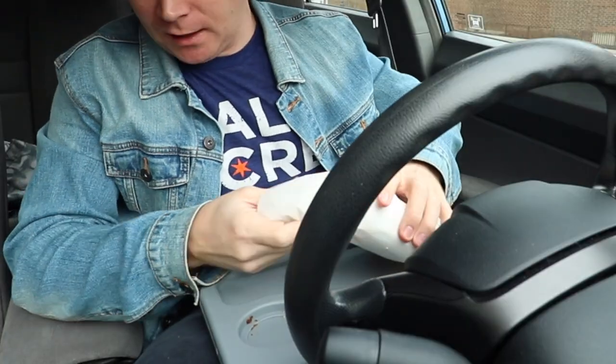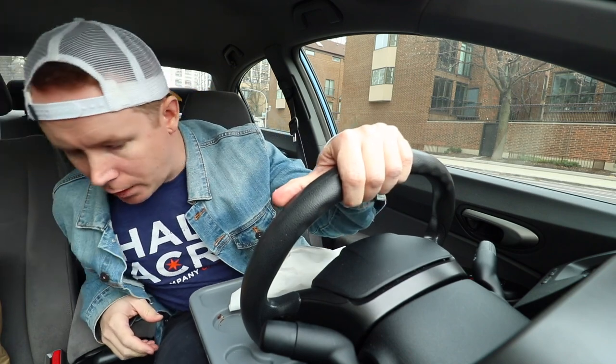Dining room table installed. This could use a good vacuuming. I already see a bunch of crumbs and stuff from other videos, and I'm excited. That's how you know I'm an adult. I get excited for vacuums. Let's open this baby up.